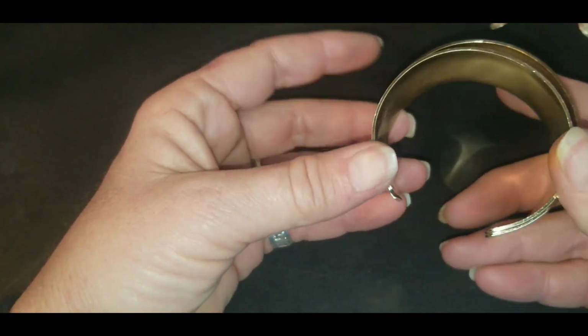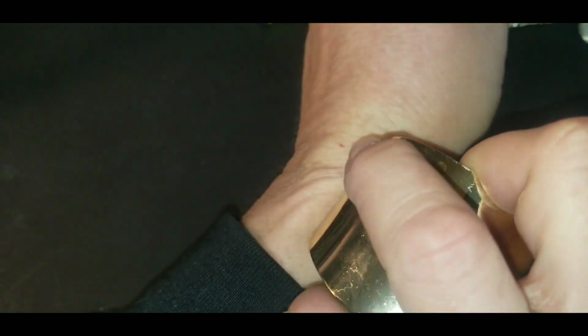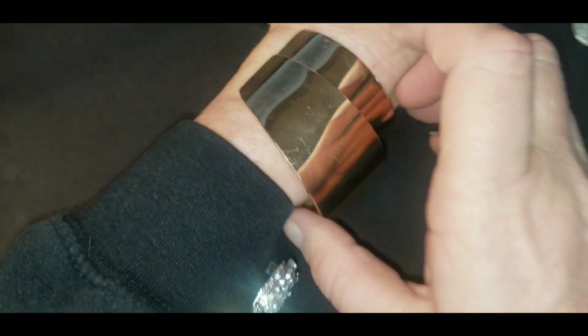Alright, so here we have a double gold bracelet, and it is actually double. See, there's space in between there. It is bendable, but oh my goodness, is it hard to get on? All right, there you go. That is what it would look like on. That was not easy for me to get on.